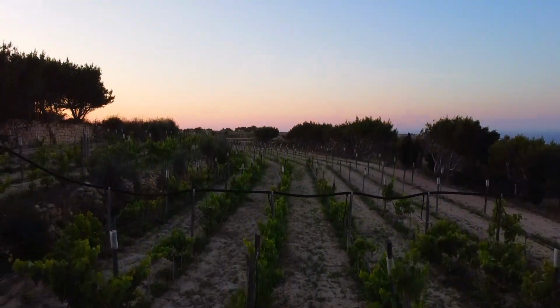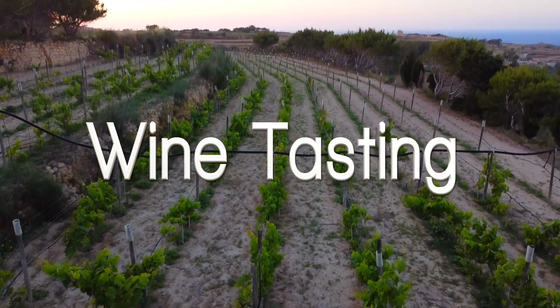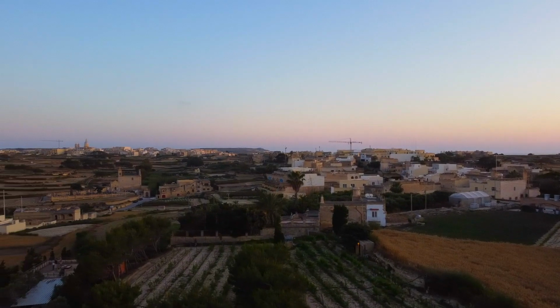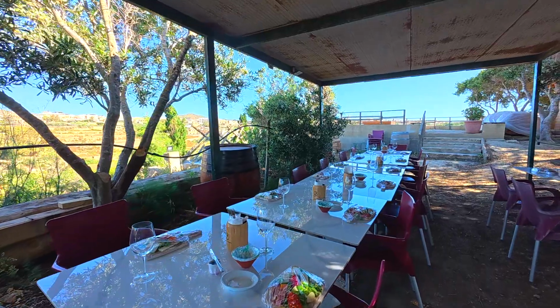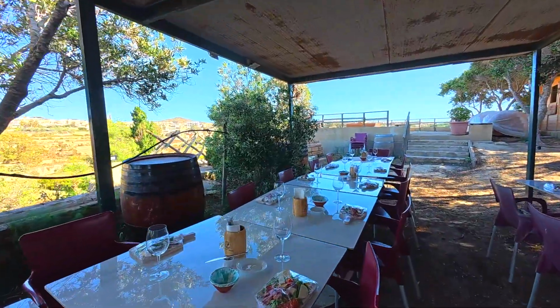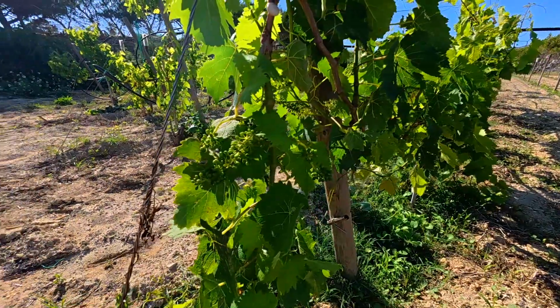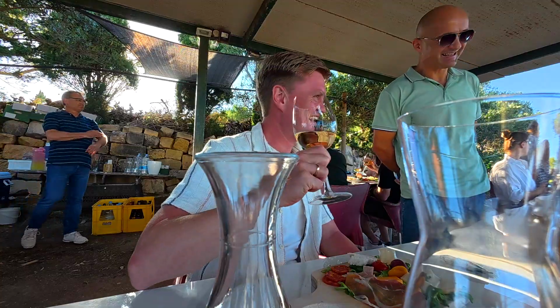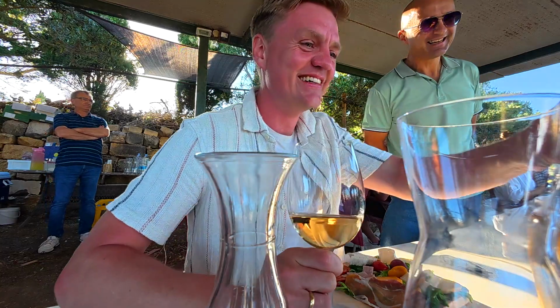Finally, don't miss a visit to Tal-Massar Winery. This is truly a hidden gem on Gozo. This family-owned vineyard offers intimate tastings of unique small-batch Maltese wines, many of which you won't find anywhere else. The experience is made even more special by the winemaker himself. He even shares his personal stories and insights behind each bottle.